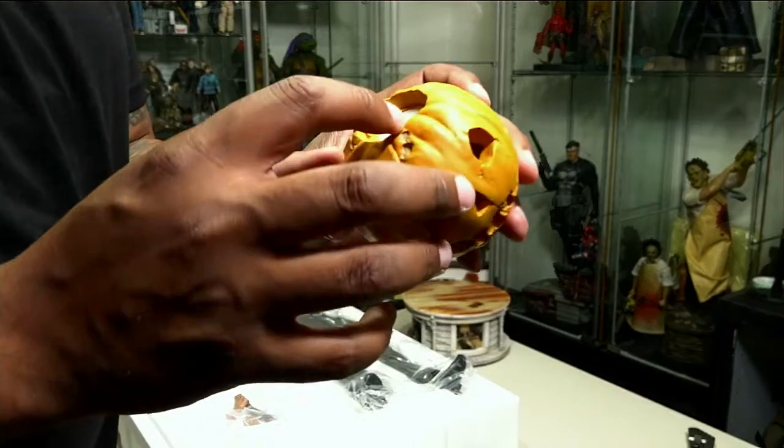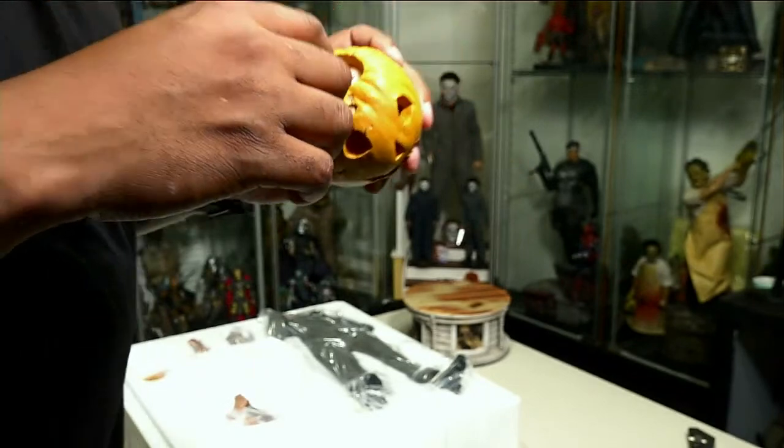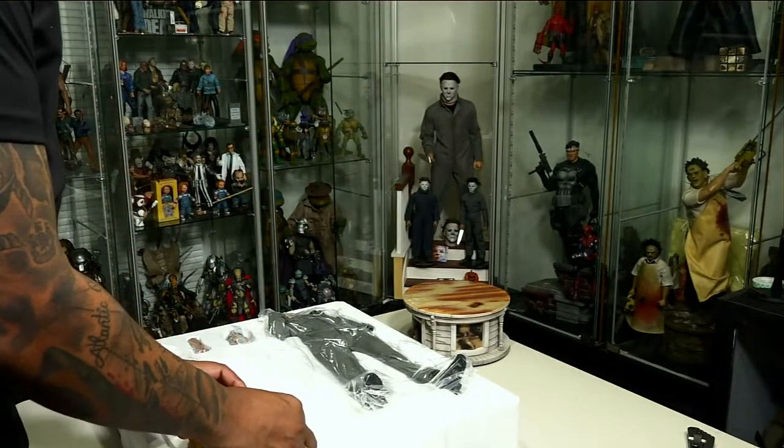And this pumpkin's really cool. It's just got, see, mine didn't come with batteries. Maybe it did. Hold on.